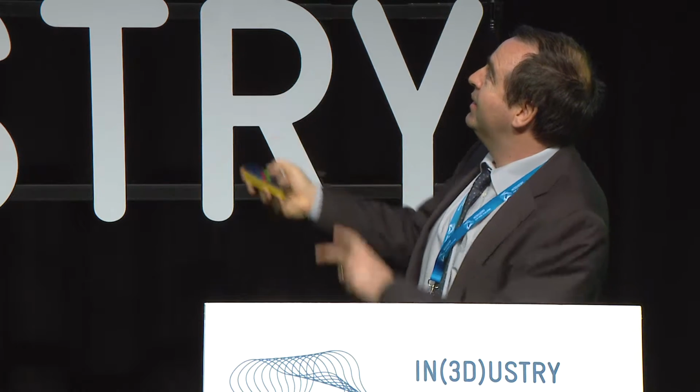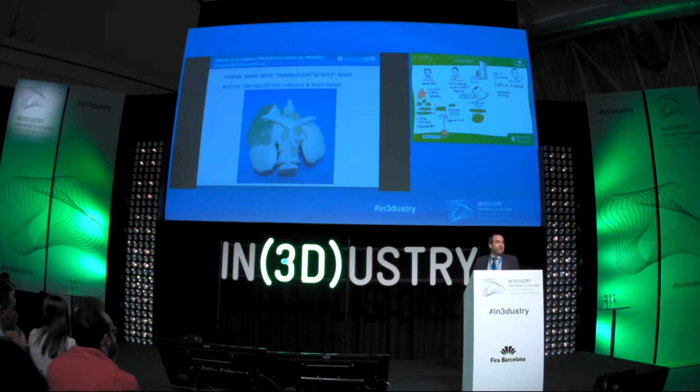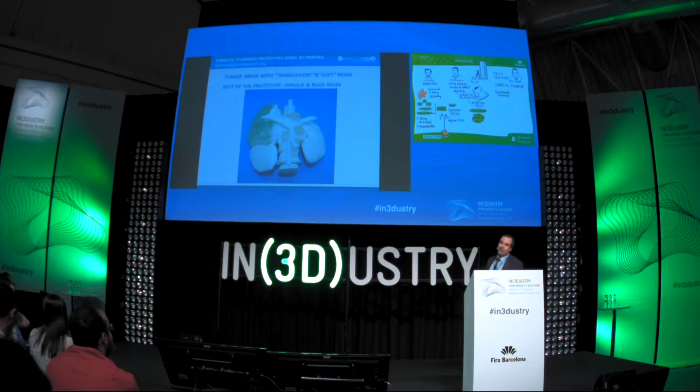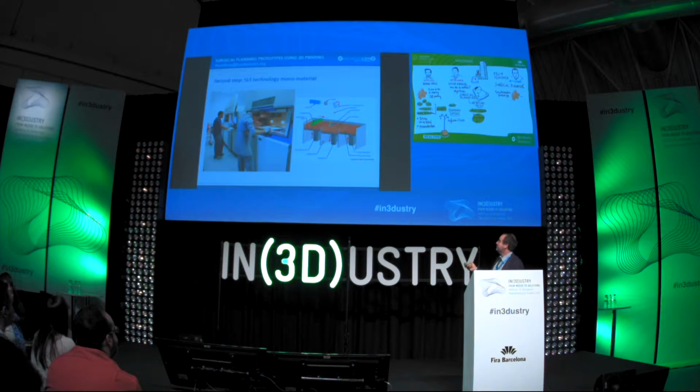I'm writing translucent and soft with the guides because the prototypes are not really translucent and the tumors are not really soft. A real tumor is softer than the prototype that we made. So, as Aleix has said, we need to improve the technology.